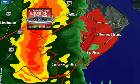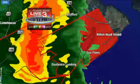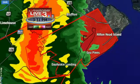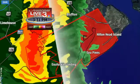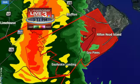It could be a situation where a funnel cloud is present. We are seeing that, and that it could briefly touch down. That is one of the concerns that the National Weather Service has, and that's why they would issue the tornado warning. So right now we are option B. The National Weather Service in Charleston is making that call.